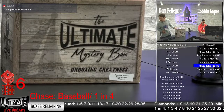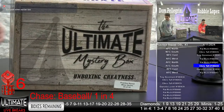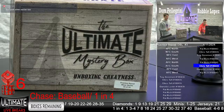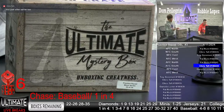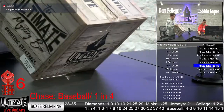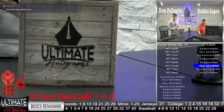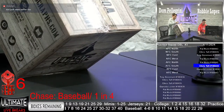All right, box 35. Now, this was picked by the wheel as well. Let's see what we have in box 35. Practice squad, Eddie George. We have another authentic coming out of here, Robbie. I don't know. I kind of had a sense it was going to be a good one.